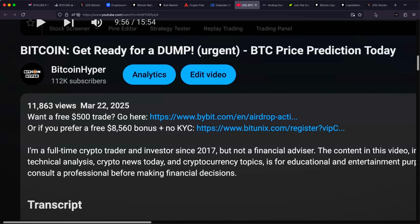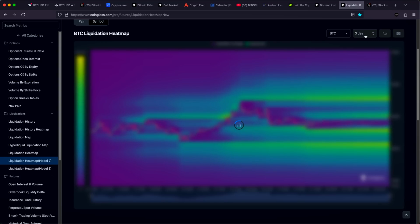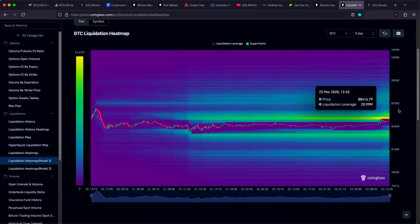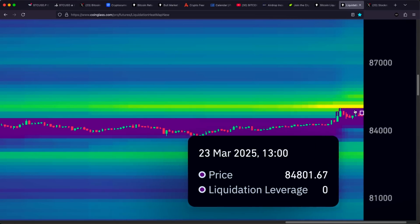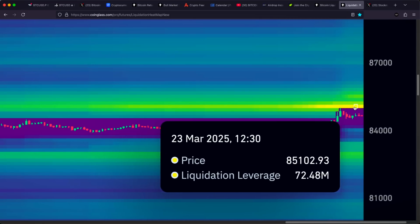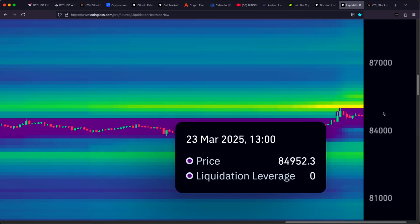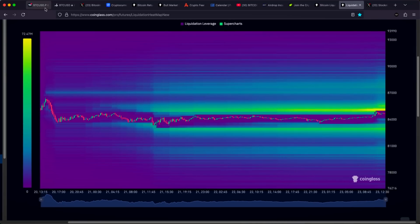Let me right now share with you exactly where Bitcoin has significant liquidations. If we are first of all zooming in on the 3-day time frame, you're going to notice that just slightly higher from where Bitcoin is trading as of right now, we have approximately 72.5 million of short positions getting liquidated. 85,100 US dollars is a very important price target in terms of liquidations.